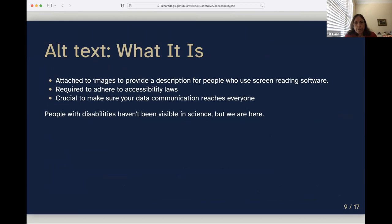So I'm going to shift a little bit and talk specifically about alt text. Alt text is attached to images for people who are using a screen reader, which won't just provide any description of the image. And images can be anything from cute pictures or diagrams to help you understand, like flow diagrams are probably a big thing in the Turing Way.